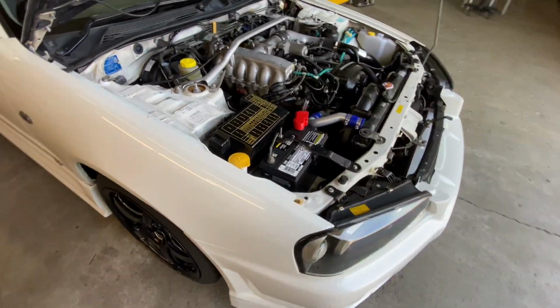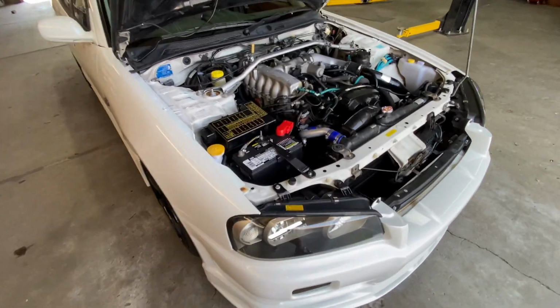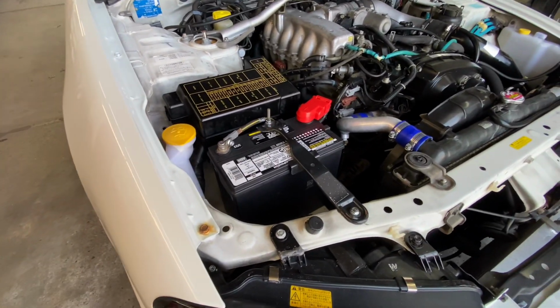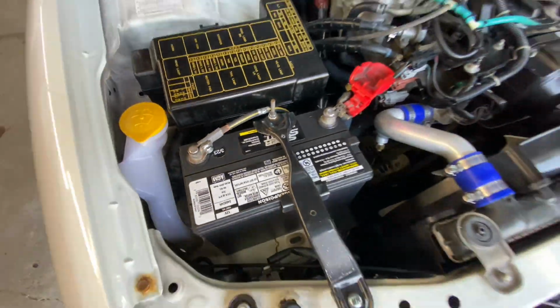Went ahead and just replaced the battery. If anyone's curious on what kind of battery you get for a right-hand drive car in the States, you can go to O'Reilly's and get a 05, 06, 07 Prius car battery, and it has the same weird Japanese terminals. Top tip.